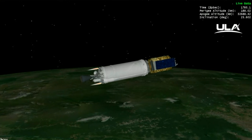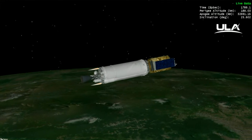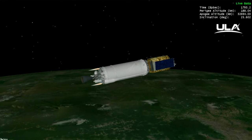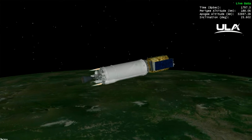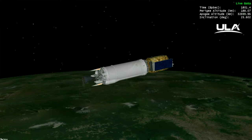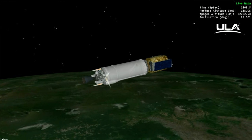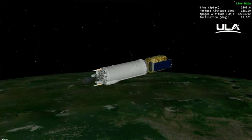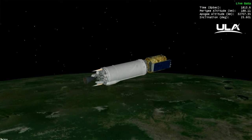That third Centaur engine burn will last approximately 100 seconds, a minute 40 seconds, to set the stage for separation of the GOES-T spacecraft at T plus 3 hours and 33 minutes. So that spacecraft deployment event is expected at 8:11 p.m. Eastern Standard Time, or 1:11 UTC.